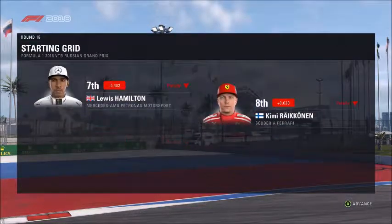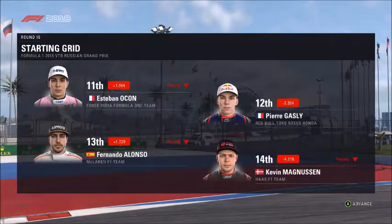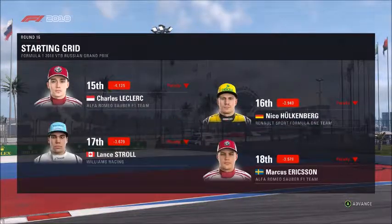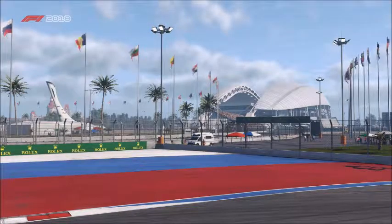They've taken a grid penalty. Raikkonen, Verstappen, and Carlos Sainz. Ocon, Gasly, Fernando Alonso, and Magnussen. Leclerc, Hülkenberg, Lance Stroll, and Marcus Ericsson. Sirotkin and Brendan Hartley rounds off the grid. Now it's almost time to lights out, so let's go down to the track.